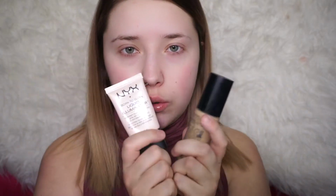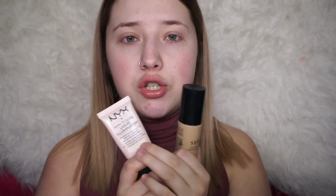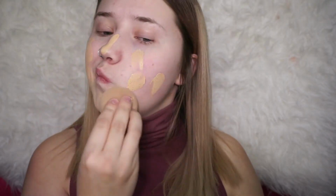So as per usual, I'm going to go in with my favorite trusty foundation, just the Sephora 10 Hour Wear. If you have not tried out this foundation, it is a must. And then I'm going to mix in a little bit of my NYX Born to Glow Liquid Illuminator in Sunbeam. This is just going to give me a full coverage, radiant glow to the skin. And I'm just going to mix these two together, just on the back of my hand, till they're mixed really, really well. And then start blending it out with my Beauty Blender. As you can see, we just get that really nice sheen to the skin.